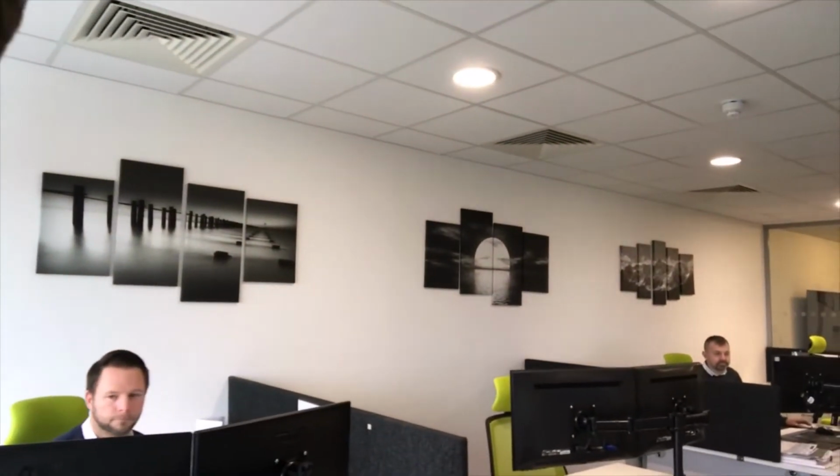Going through to the estimator's office. In here is where I sit along with Clive, Chaz and Del. So this is where we will come up with all our estimates for our jobs, but also managing the jobs once we get them. So this is my spot here along with the other guys. Okay, so now we're upstairs. We're just going to take you round and meet some of the team.